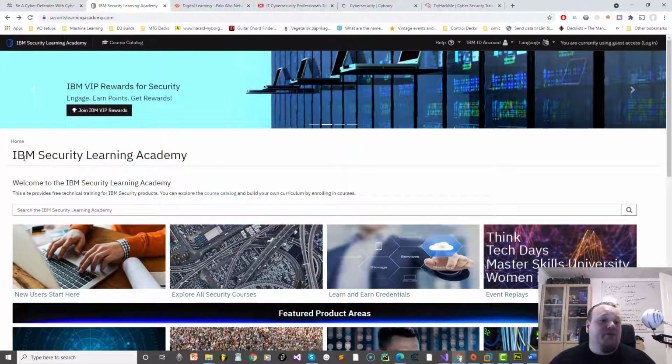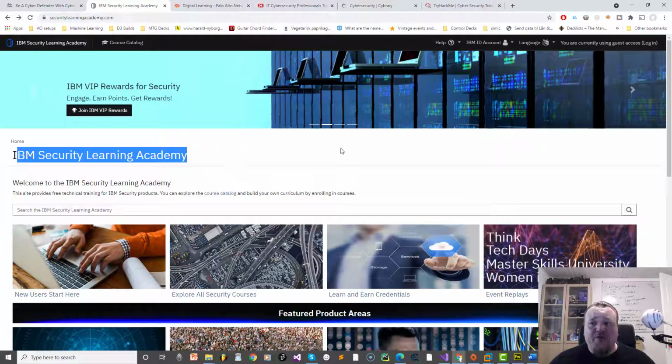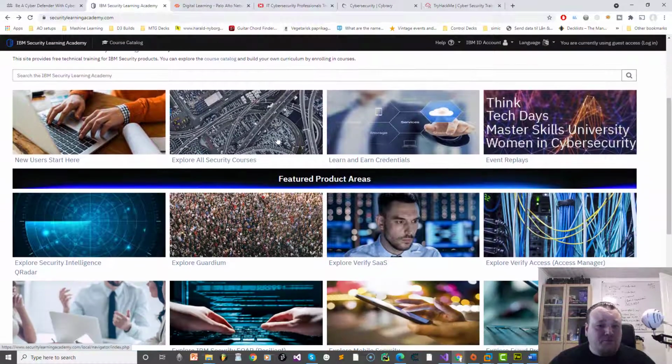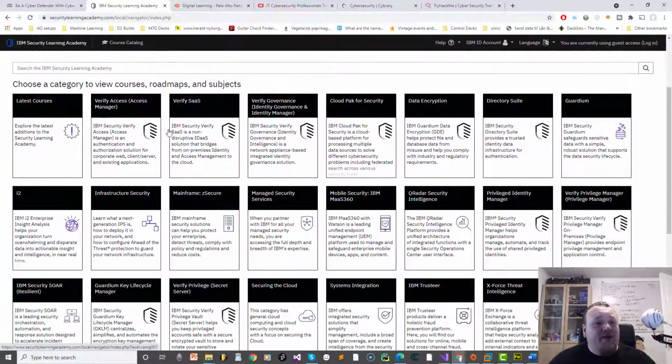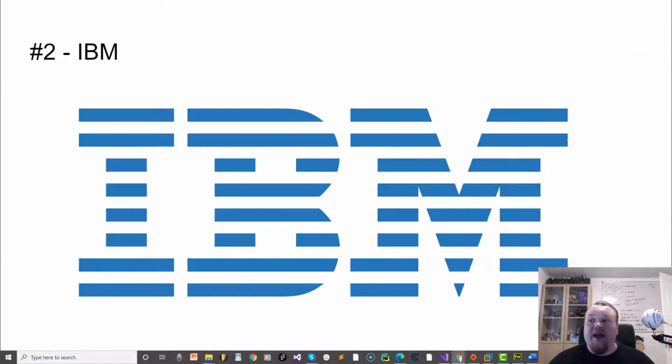So we have the IBM Security Learning Academy. The thing is, you need to create an ID and log in. If you want to browse the course catalog, you can press the button up here in the left corner. You can also go a bit down and explore all security courses. There are many different kinds of categories. So if you find it more interesting to learn something about credentials, you can just press that button here. This is all about security, so I'm going to press the security window here. You can see that you have all different kinds of security courses, from data encryption to privileged identity management and so on and so on. So this is a really good resource for you to develop your cybersecurity skills, and it is free.